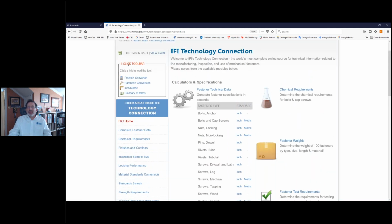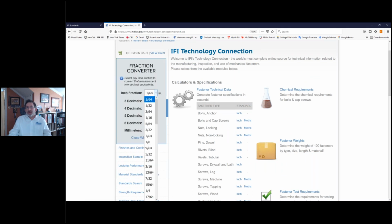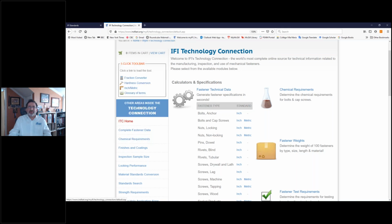For example, here you have a toolbar that gives you a fraction converter. It might sound mundane, but if you're not sure what a 7/64 is in decimal places, then it'll give you that information right at your fingertips.